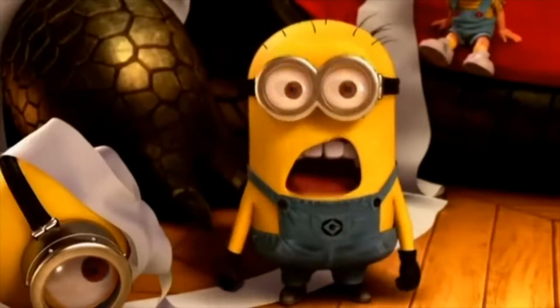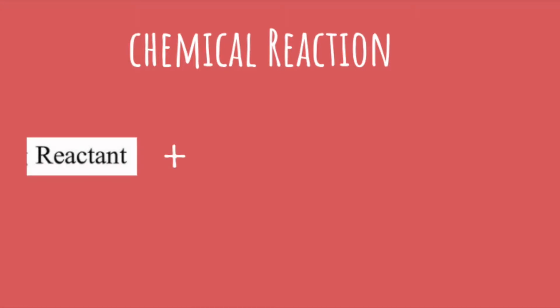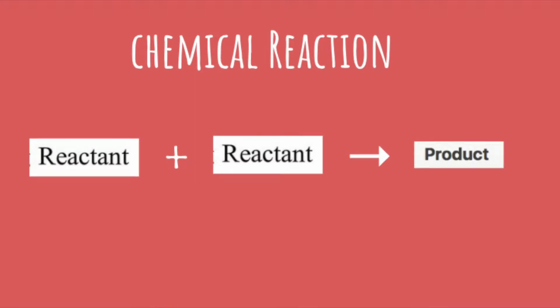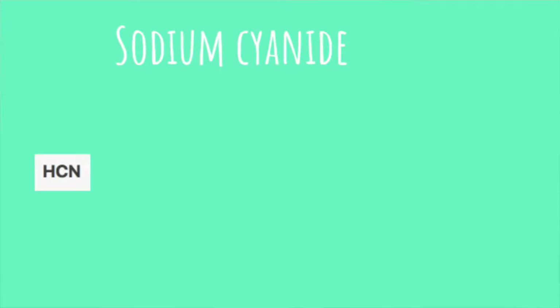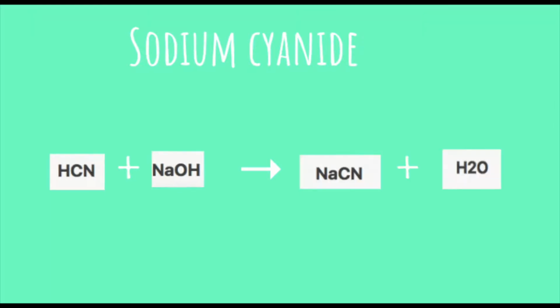Did you know sodium cyanide is actually a byproduct of hydrogen cyanide when it is combined with sodium hydroxide? This means that it is man-made through chemicals reacting and is not found in nature. What? A chemical reaction is a reactant plus a reactant that yields or produces a product. The actual creation of sodium cyanide is hydrogen cyanide, a reactant, plus sodium hydroxide, another reactant, which then yields sodium cyanide and water, the products.